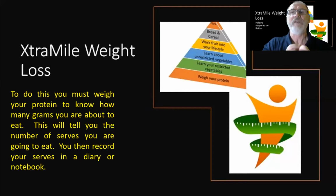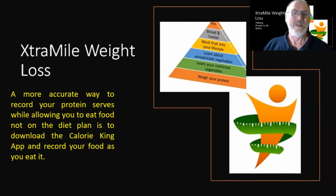Now on this diet plan, we're told that 45 grams of a particular protein is equal to one serve, or 30 grams is equal to one serve. It's all different with each food. And you have to learn to recognize how many grams of that particular food is equal to one serve so you can monitor it yourself. Now, is there an easier way? Yes. A more accurate way to record your protein serves while allowing you to eat a food that isn't necessarily on the diet plan is to download the Calorie King app and record your food as you eat it.